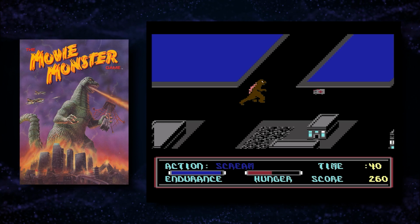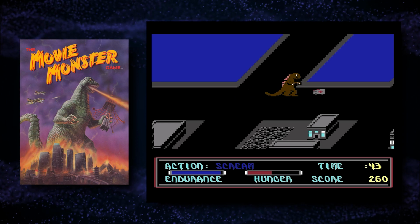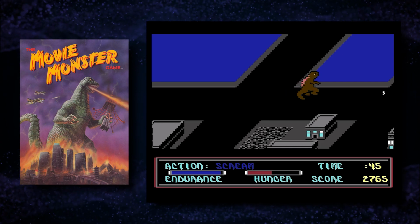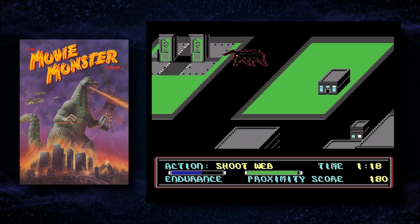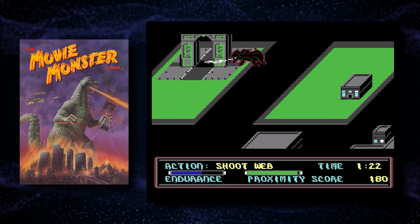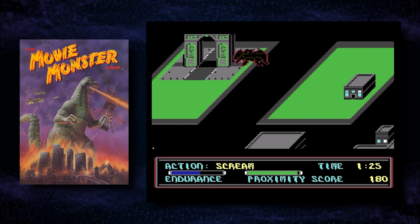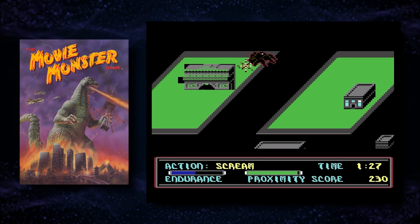The twist is, every monster has a different favorite food. So if you figure out what it is, you'll be able to leave sooner before losing all of your energy. Next is Destroy Landmark, and the premise for this one is that there's a radio frequency being emitted from one of the city's landmarks, and you've got to find and destroy it using the proximity meter before leaving the city.